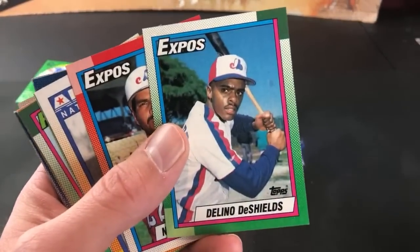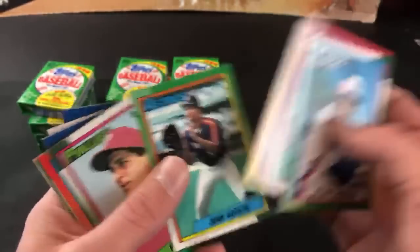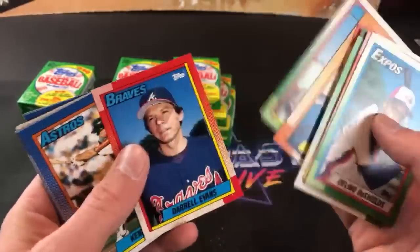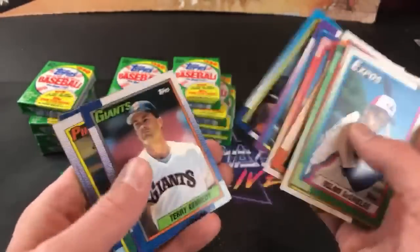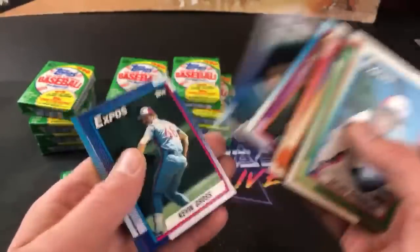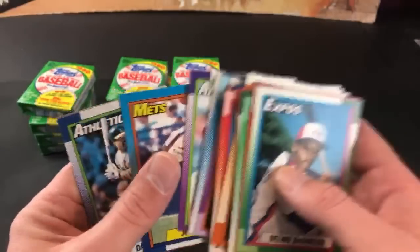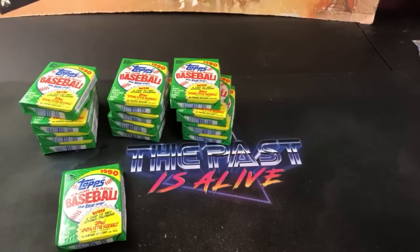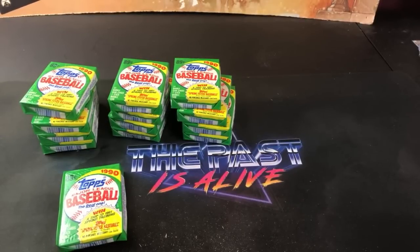Delino DeShields was a huge prospect in 1990. Or pulling that card out of a pack and thinking that I was the coolest kid around, I guess. This box is absolute trash so far. That gum was pretty filthy.